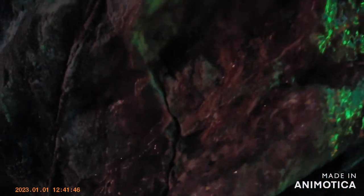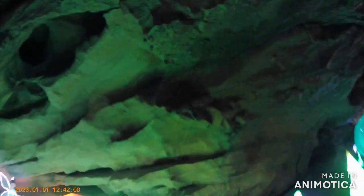It's more sediment water dripping down. Yeah. Another sign's port. That's the cheese.